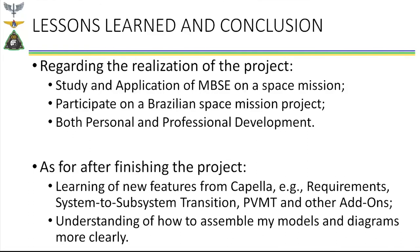It's really nice. And this was both personal and professional development for sure. As I mentioned, after finishing the project and now that I work with Capella every single day, I learned new features from Capella that I could use to enhance my diagrams to make them better to visualize, or maybe some different functions from Capella that I could use to express my ideas in a better way.